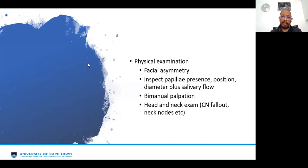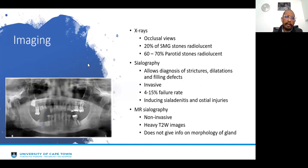We're talking about sialolithiasis mainly, but you should also exclude other intraglandular pathology, be it benign or malignant pathology. So that's why it's also important to proceed with your head and neck exam. Look at your cranial nerves, your facial nerve, your lingual nerve functions, and then also remember to examine the neck for any adenopathy.